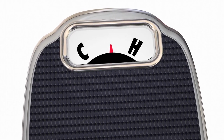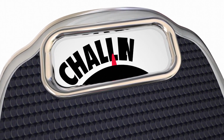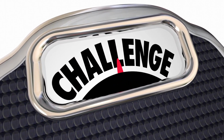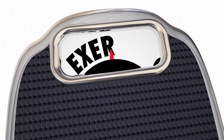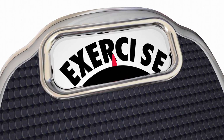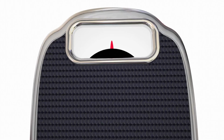Ozempic has proven to be a powerful ally in the battle against obesity and its associated health risks, but it is not a solitary solution. Embracing a holistic approach that combines the benefits of Ozempic with a balanced diet, regular exercise, and a supportive network is crucial for achieving sustainable and long-term success.